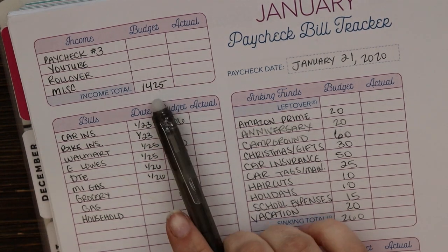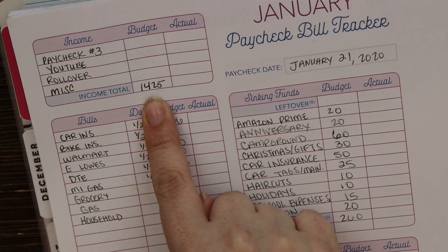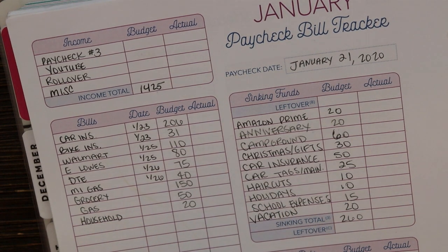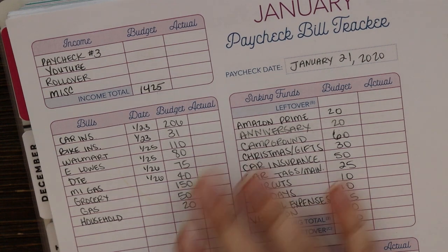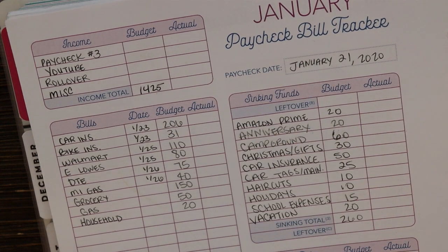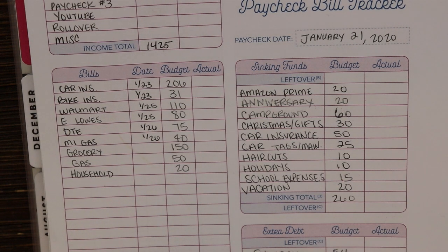So the amount we are working with this week is $14.25. That's also rounded a little bit. I round up on our expenses and down on our income, and that's another way that I make sure that we are going to make it with inconsistent income. So yeah, that's a look at what we're working with this week.